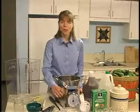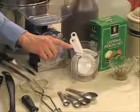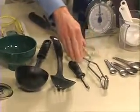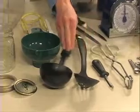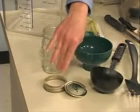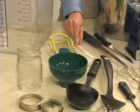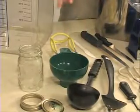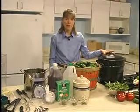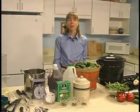Scales are used to ensure that the correct proportions of ingredients are included. Also needed are measuring cups and spoons, sharp knives and a cutting board, tongs, vegetable peeler, slotted spoon, ladle, canning funnel, canning jars, lids and rings, a jar lifter, a plastic knife or rubber spatula for getting the air bubbles out of the canning jar, a colander, and a water bath canner. Having the proper equipment gathered will make the pickling process a breeze.